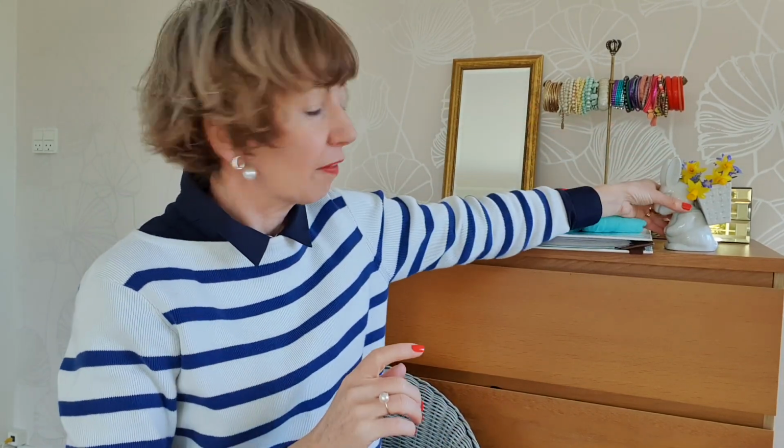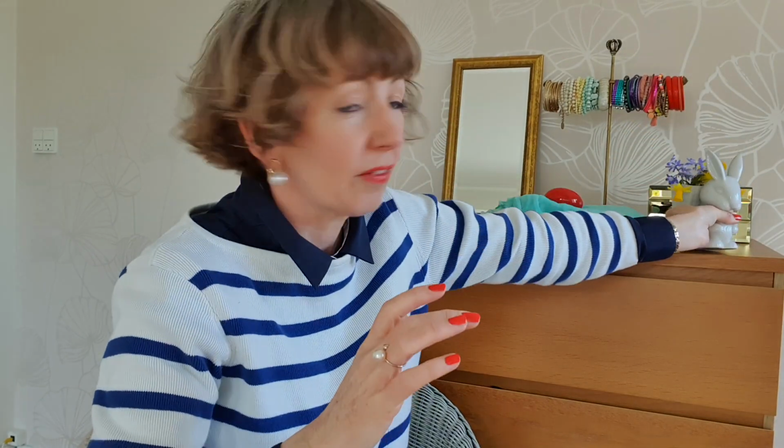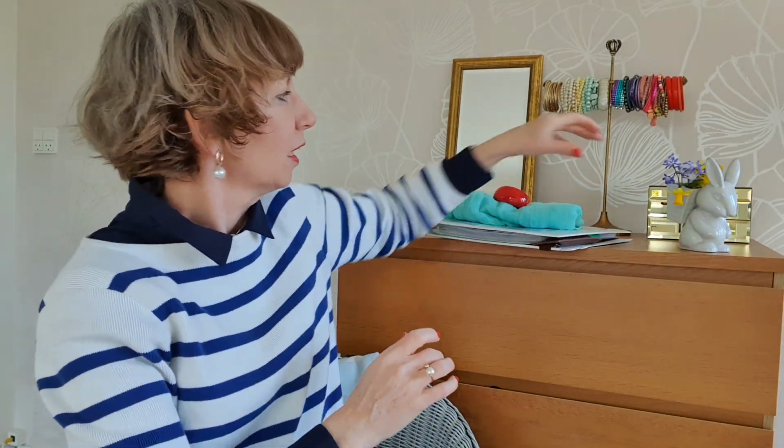And, oh look, I've got a wee posy of flowers from the garden. You probably saw this when I was going through our Easter decorations. This is one that belonged to my dearly departed Danish father-in-law. Anyway, I was out last night cutting a few flowers from the garden. So you can enjoy a wee look at that.